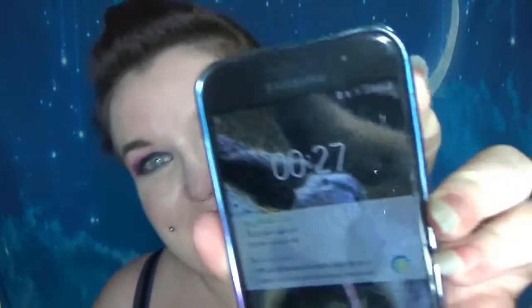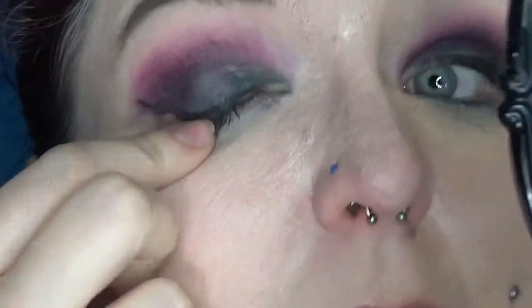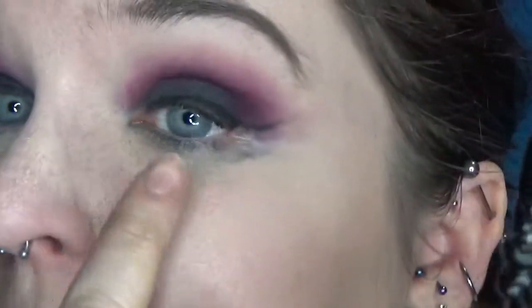So, the time now is 25 past 12. Which does mean that we've had these shadows on and these liners on for 13 hours. So let's see what we're left with. So the shadows are looking pretty darn good, I would say. I've got a little bald patch on this eye, but to be honest with you, it got wet. My eye ended up watering. So we're going to judge from this eye.